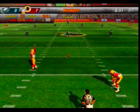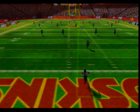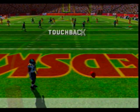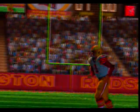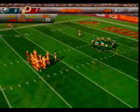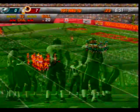Pat comes in to kick off. Ross back deep to good distance. He got all of it, and it sails out of the end zone. Now it's their turn to do something on offense. They're down by a touchdown early, but these guys have the kind of offense that can score anytime they have the ball.